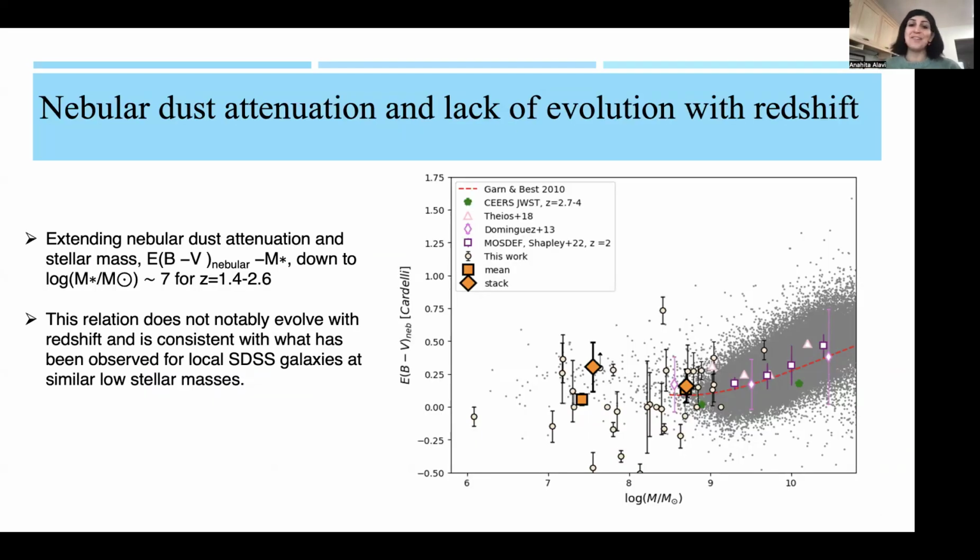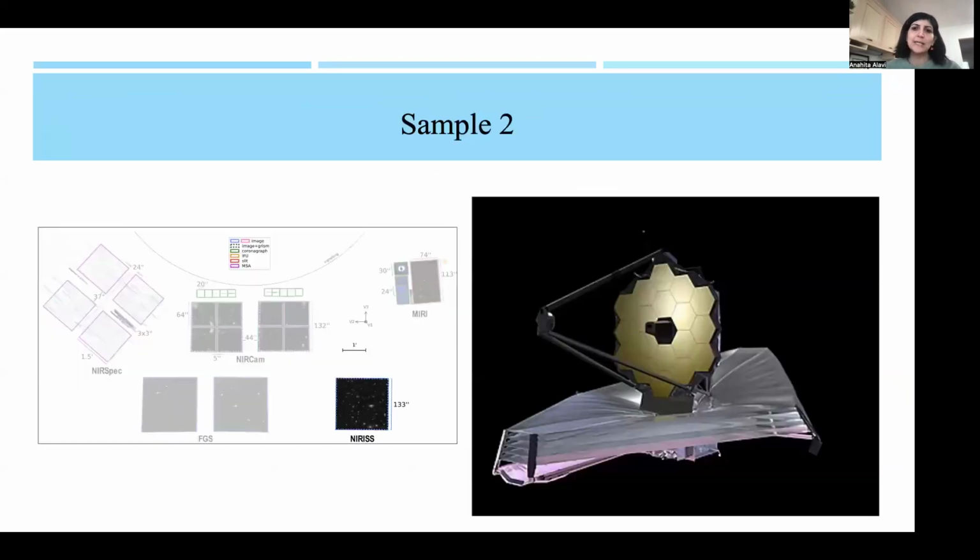So don't ask me why, because this is still a lot of debate and people have been trying to explain it, but it's really challenging. And wherever they try to explain it, there is some caveat, so it's still under debate, but it's very interesting. So the second sample I want to move to is from JWST.